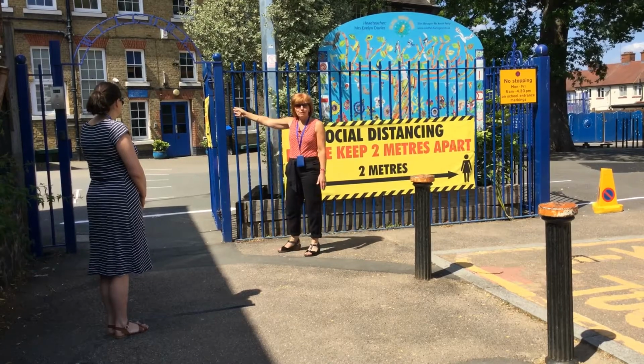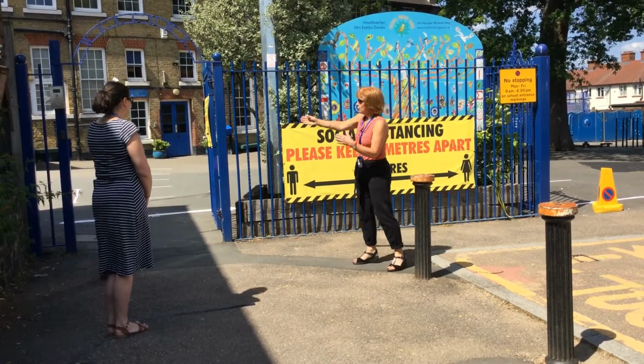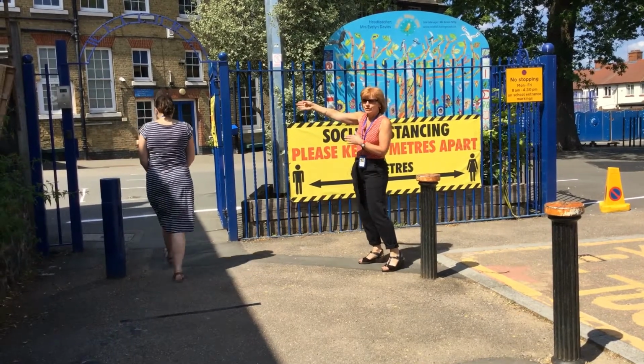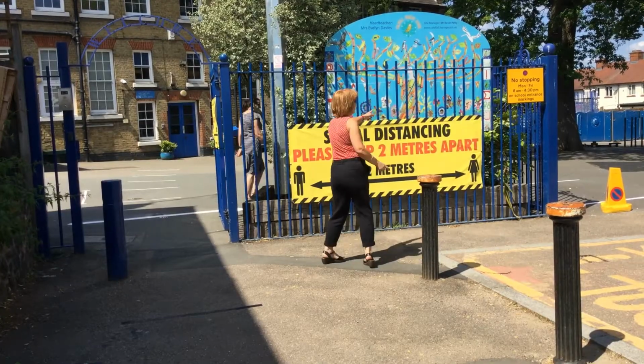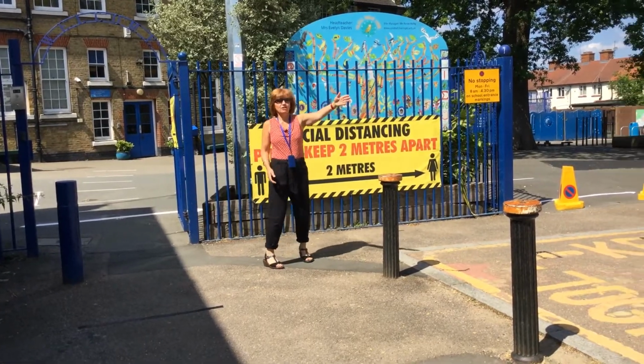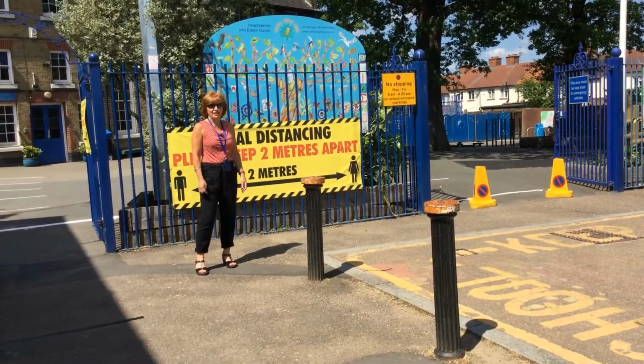If you're coming with a grown-up, so Mrs. Hole is just going to model this for us, you're going to walk through the gate, then she's going to drop her child off, and then she's going to go back outside through the vehicle gate here and go down the other side of Coldwell Avenue back home again. Okay, thank you, Mrs. Hole.